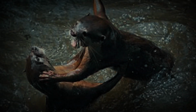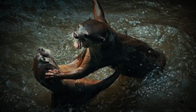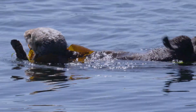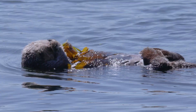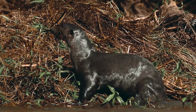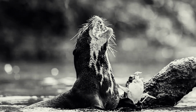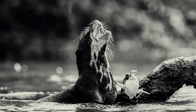Now when the two face off, the sea otter will immediately see the size advantage the giant otter has when it comes to length. He will have almost a foot of length on him, but what isn't quite as apparent is how densely packed that sea otter is. His weight is a bit deceptive, but he probably weighs 30 pounds more than the giant otter. The giant otter is the lean, agile fighter who will use that agility to maneuver his way towards the sea otter and deliver quick attacks, slashes and bites.